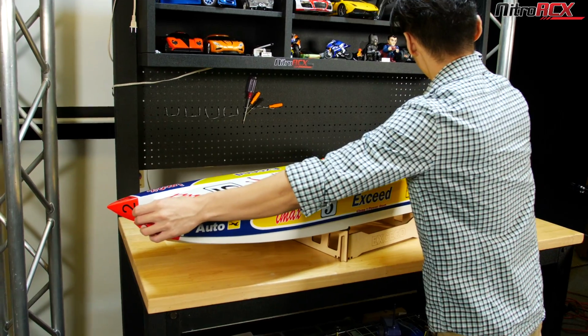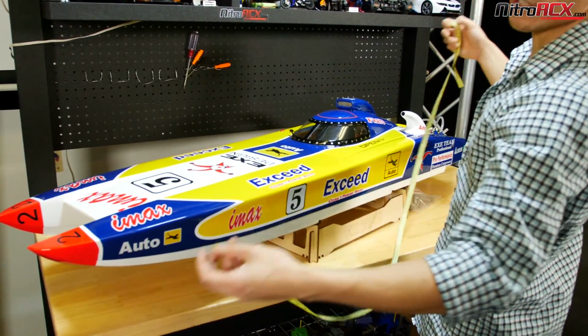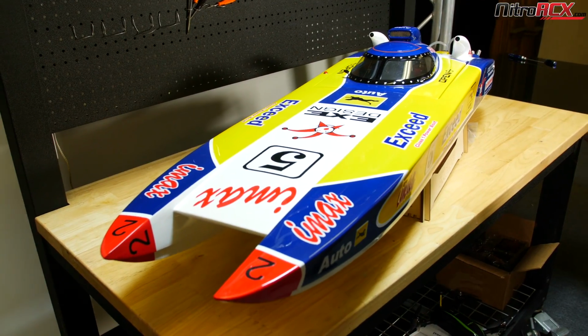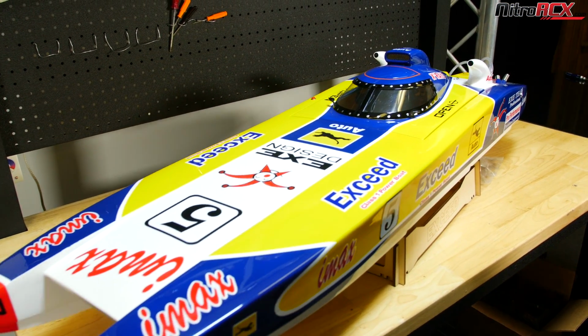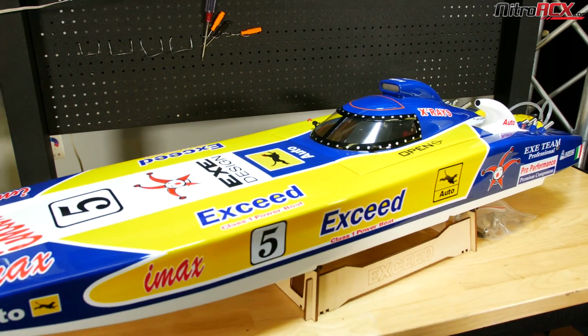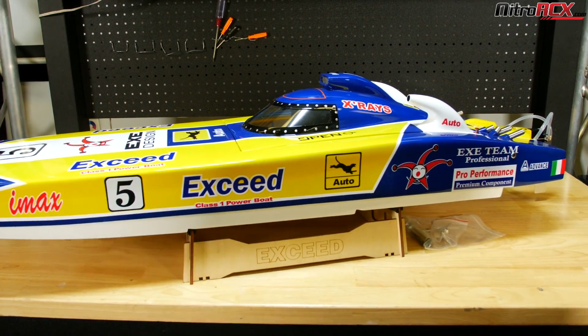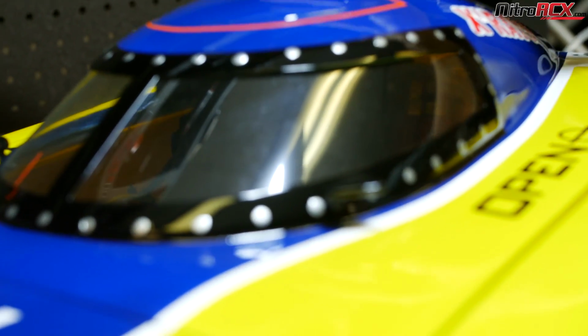So from bow to stern, you're looking at about 53 inches. So this is a 53 footer. It is a catamaran style boat and it's finished in a gel coat. Construction of the hull is fiberglass and you have balsa wood supports all throughout to give it some structural rigidity. Notice the rear view mirrors on that hatch.